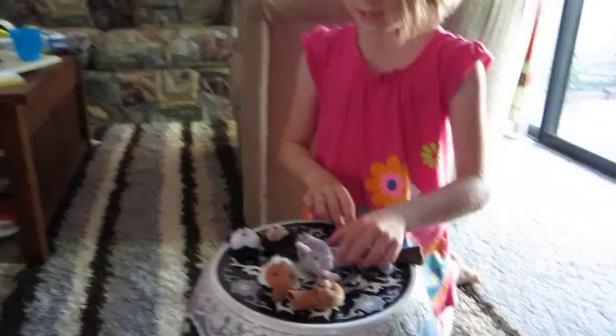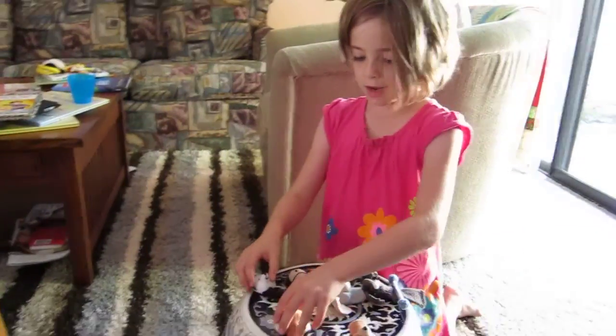And this is my zoo. And could you explain a few of the animals, please? These two are elephants. There's a panda, a bear, and a monkey.